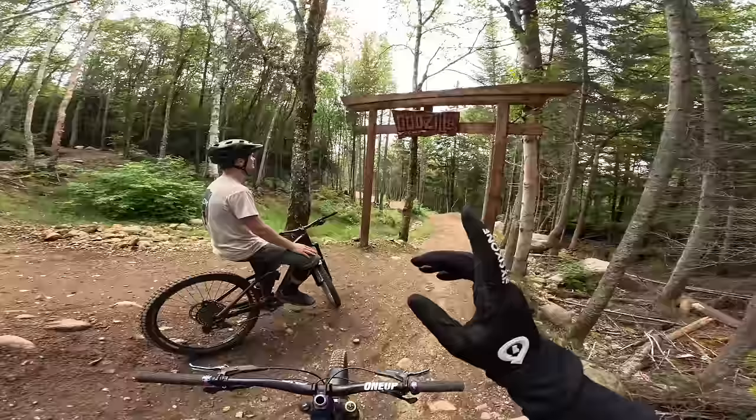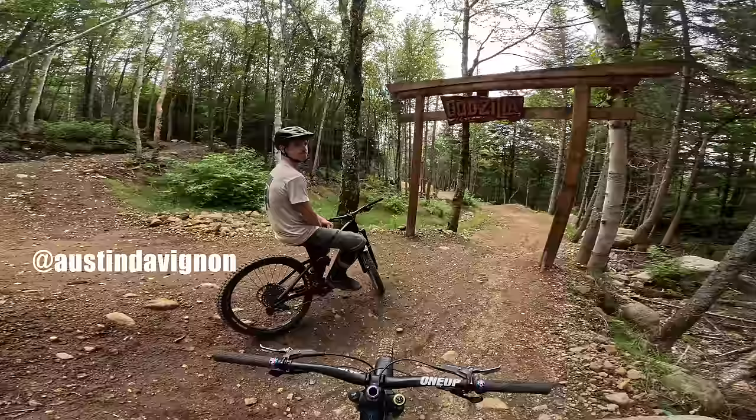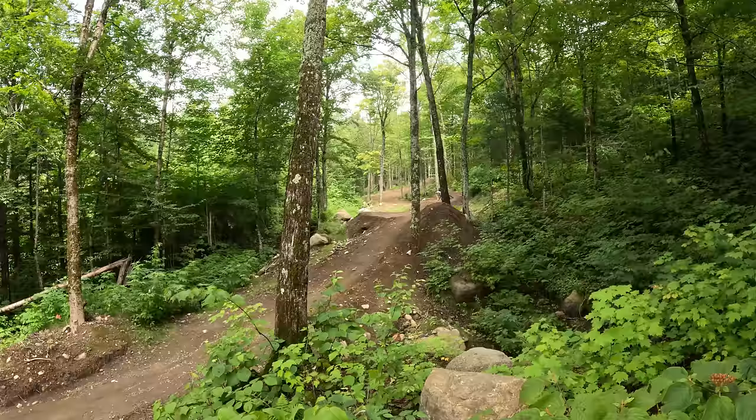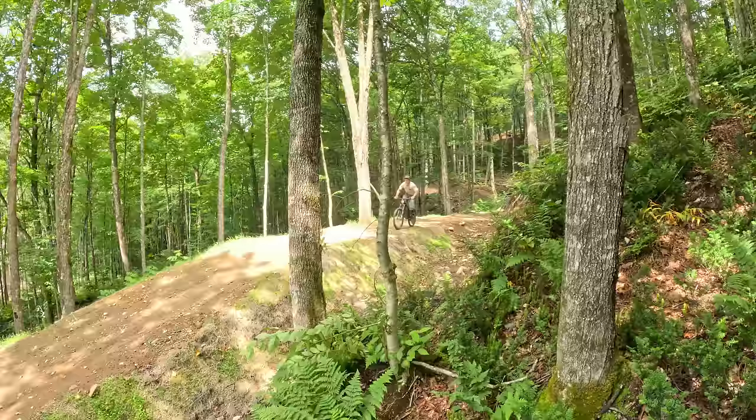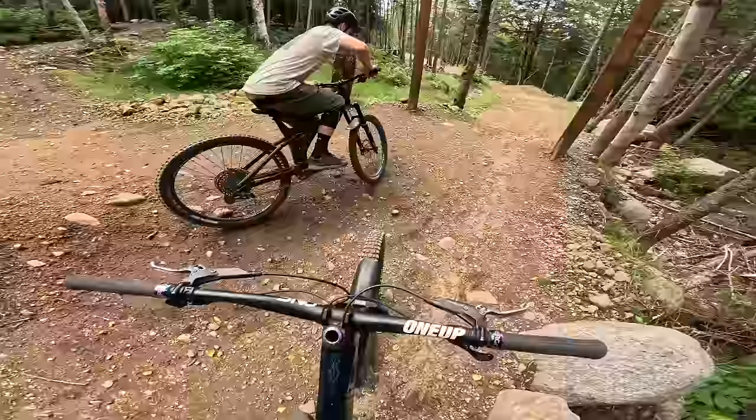First track of the day, the famous Godzilla. Austin and his company, Love Bike Park, built it. It's an amazing jump track. It's 3.2 kilometers, over 300 meters of elevation, and it's got a ton of flow, some hips, some step ups, step downs, rollers, some gaps, you name it. This is how a jump trail should be. Let's shred. Let's go.